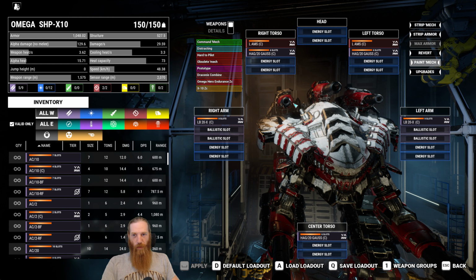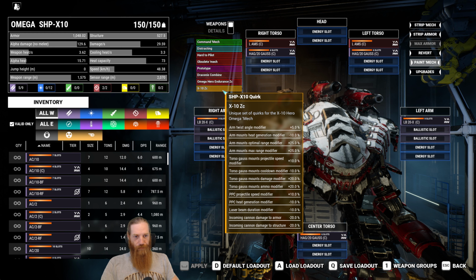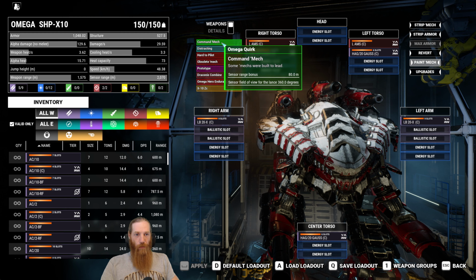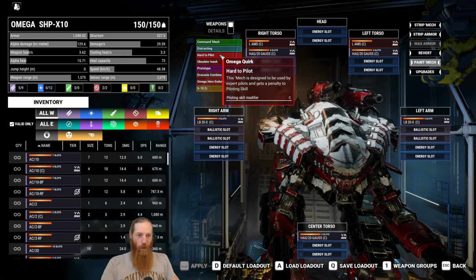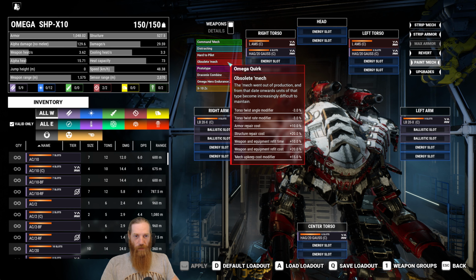So let's talk about this one in particular. This is the Omega X-10. That is a hero mech. It is the Homeland hero variant. It doesn't show it anywhere here, but yeah, the nickname for this hero variant is Homeland. So let's go through the quirks real quick. You get some sensor bonuses. You get distracting, which is incoming damage to armor and structure -5%. Also nice to have. Hard to pilot, piloting skill modifier -1. That's not great, but I believe we do make up for that, and I'll show you how when we get to the internals.